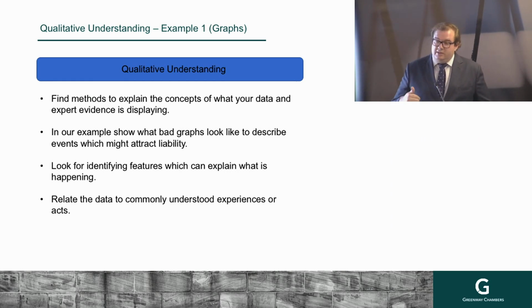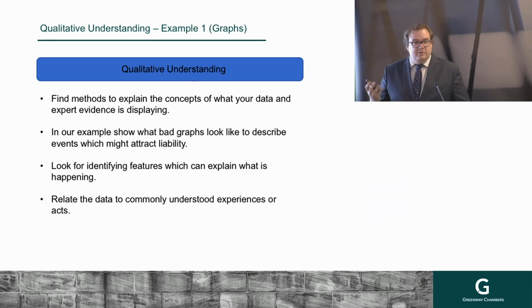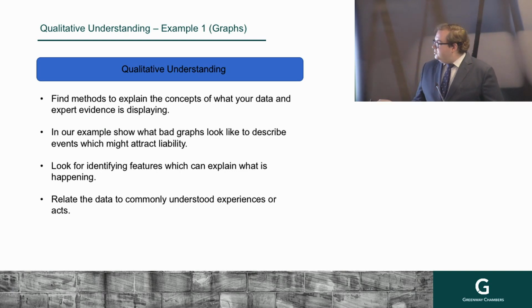And picking out those features is partly the job of your expert and partly the job of you in submissions. That is, the evidence has to come from your expert, but the way that you use them in submissions has to walk your judge through understanding what is happening, understanding why it is happening, and then understanding why you are right from the data. The best way I've found to do that is to relate the data to commonly understood experience or acts. That's things that you, I, or any punter on the street or a child will understand implicitly when you explain it to them because they're common features.